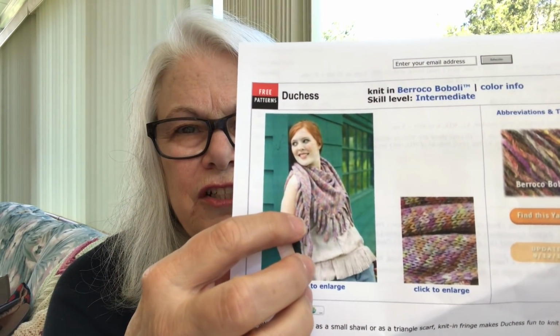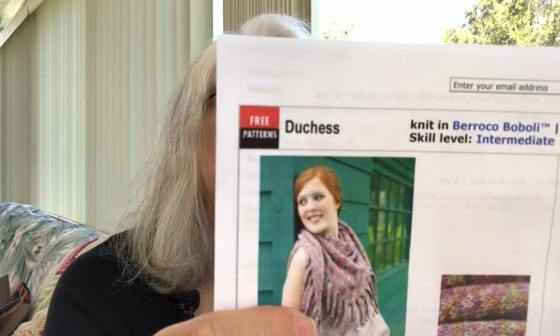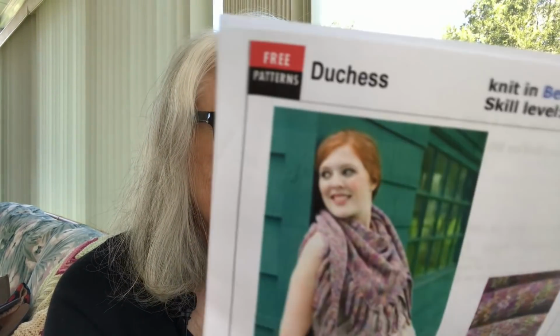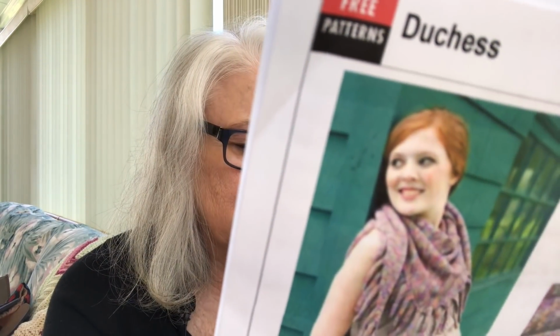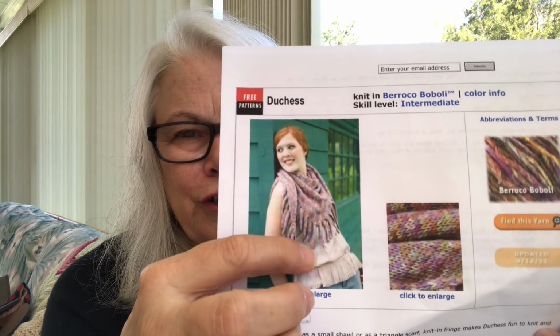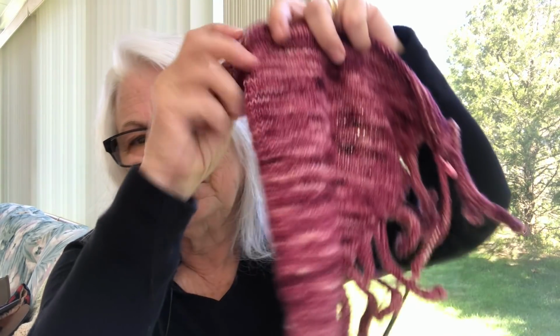Okay, another work in progress. I'm making this shawl. It's called the Duchess, and it is a free pattern on Ravelry. I think I've made this before. It's got this self-knitting fringe on it. I think this was one of the first shawls I made, and I gave it away, and I wanted another one, so I started another one.